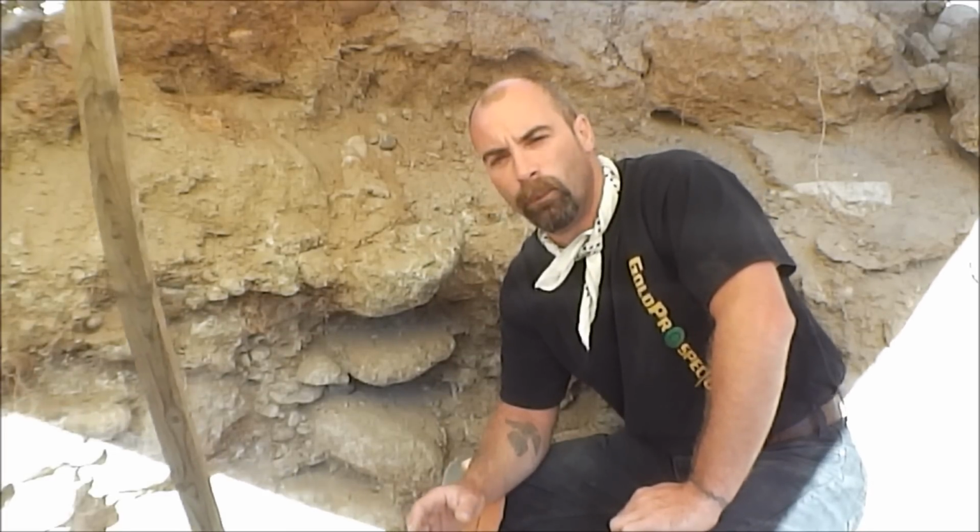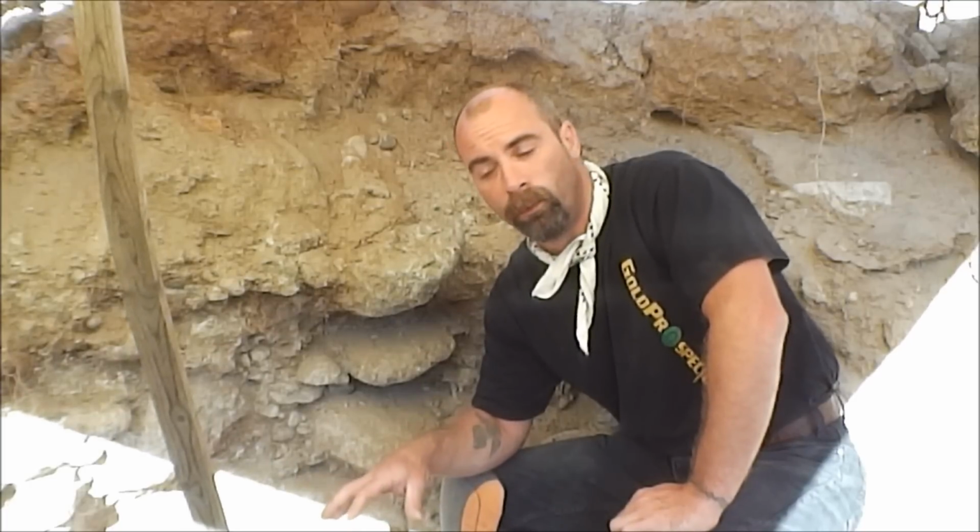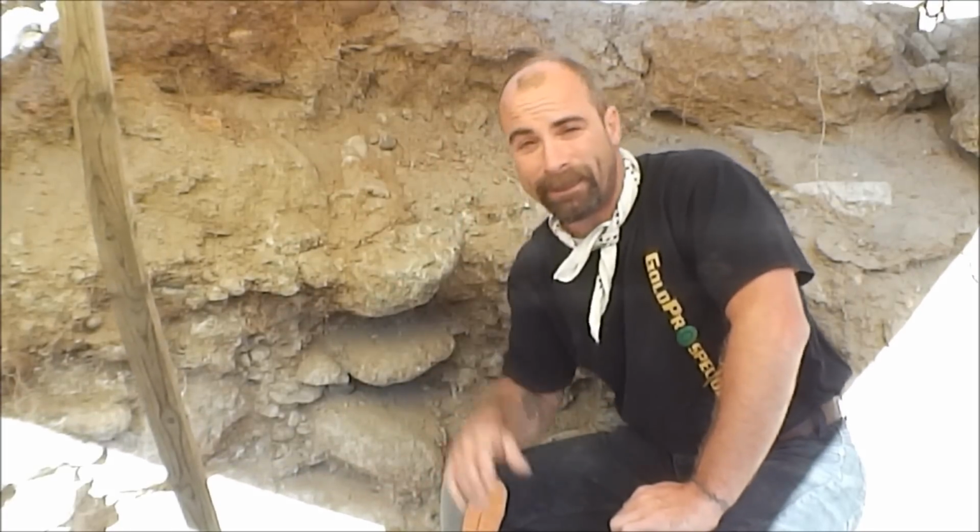Like I said, I'll show you a little bit of what I'm getting out of this particular hole, and show you a cleanup, and see what type of flour gold the gold hog mats are catching, what type of flour gold and flakes are coming out of the hole. I wish I could do a test on all 3 today, but I'm not going to shoot a video that long. So anyway, stick around.